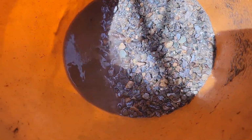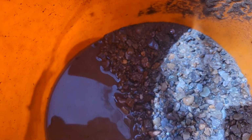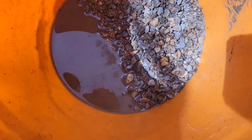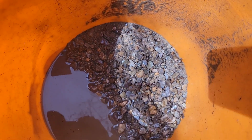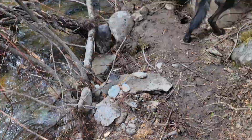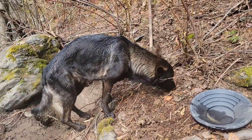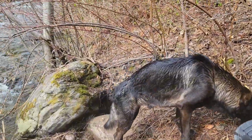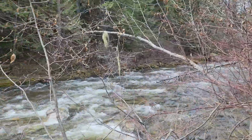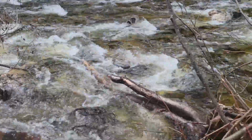There, my whole bucket of dirt came down to this much material. Maybe less than a quarter of a bucket. So I'm gonna put this in my pan and let's see what we got. This is gonna be a bit of a shorter video. My helper's as tired as I am. I think it's time to go home. Hope this creek doesn't rise another 3 feet.